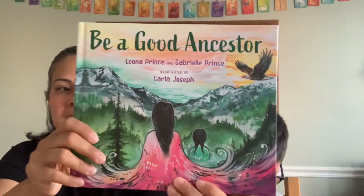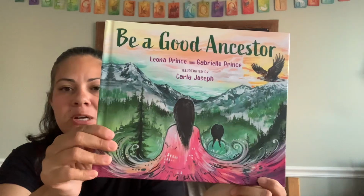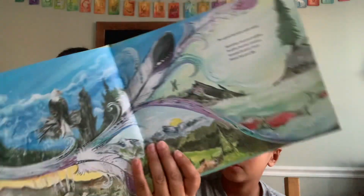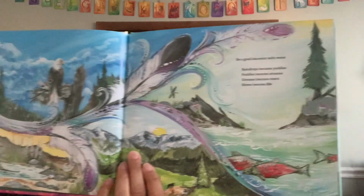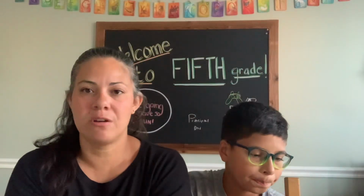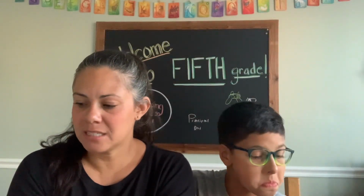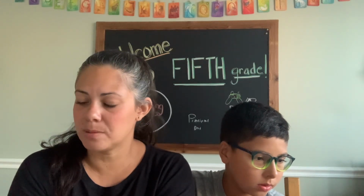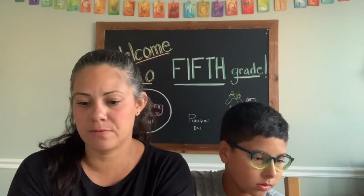Be a Good Ancestor by Leona Prince and Gabriel Prince. This book is absolutely gorgeous. We have read this multiple times because we loved it so much. It's been in our morning basket. It's not just the illustrations, it's the words of this book. Be a good ancestor with water. Raindrops become puddles. Puddles become streams. Streams become rivers. Rivers become life.